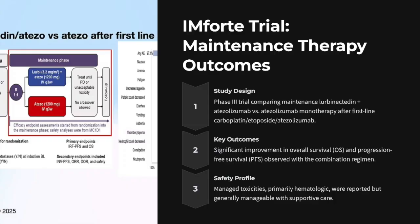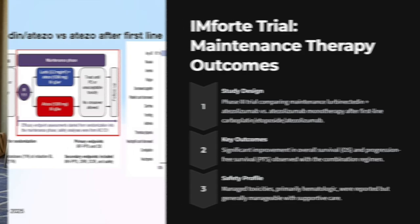What does the IMforte trial show about using atezolizumab with lurbinectedin to keep small cell lung cancer from worsening? IMforte is a very interesting, important trial looking at maintenance lurbinectedin in addition to atezolizumab in patients who have had stable disease or better, PR or CR, on first line chemo-atezolizumab therapy. So this is a really important area in small cell lung cancer. For years, the paradigm was simply induction chemotherapy, and then waiting, essentially, for progression. Thankfully, we've learned that adding immunotherapy into that first line and then continuing the immunotherapy as maintenance improves survival, and so that is now the standard.